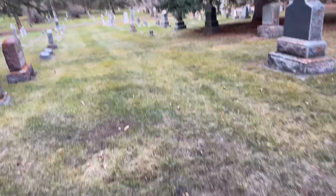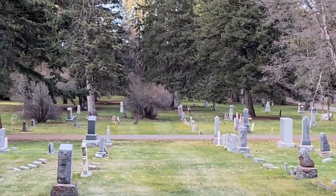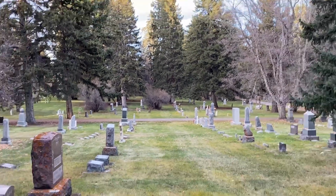So another update, one of the big whitetail bucks, not Braun, but one of them is right there. I have not seen a decent whitetail buck in here for a while.